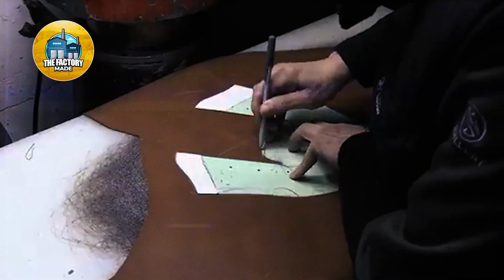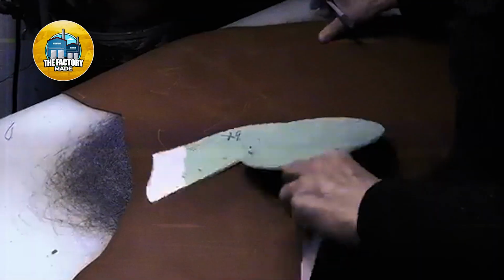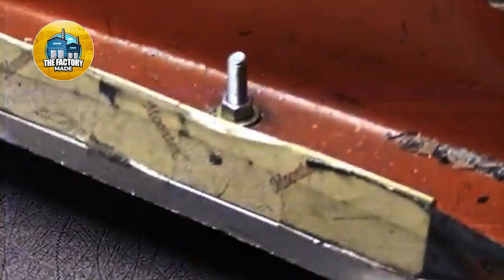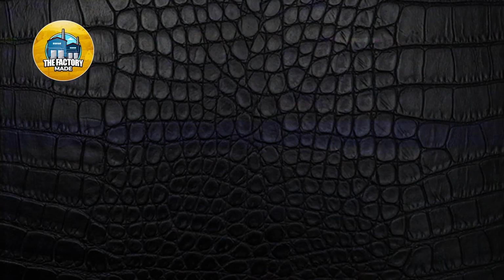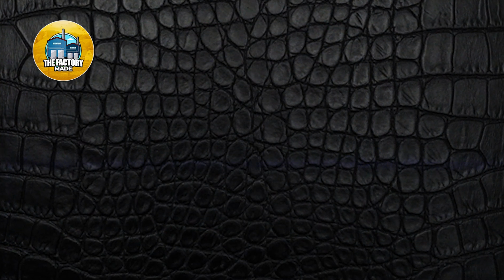Gucci shoes are synonymous with top-tier materials, but have you ever wondered what goes into choosing them? Their selection is critical to both the aesthetic and comfort of the final product. The brand works with only the finest leathers, including calfskin, goat leather, and exotics like snakeskin or crocodile. I know, that's kind of creepy, and I honestly don't know how I feel about it.